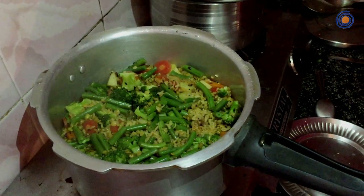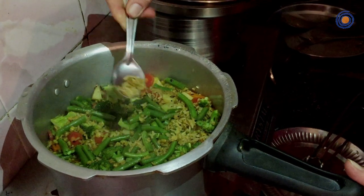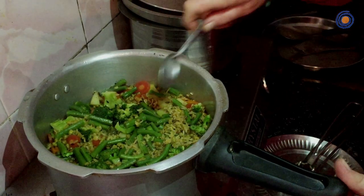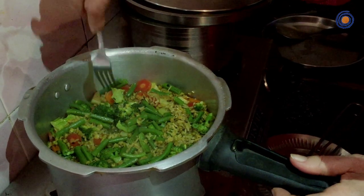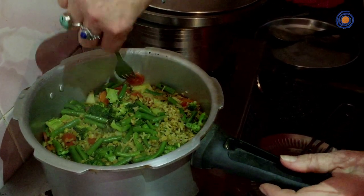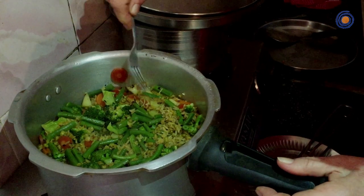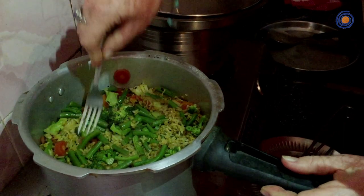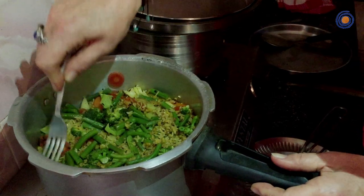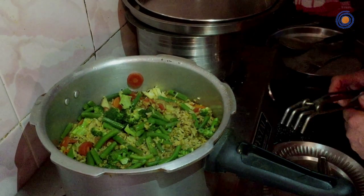Okay, in the meantime, we're checking the food. Look, it's getting really far, because now you see the rice is getting there. The vegetables are just a little bit hard still. Now, the carrot is good. The potato is soft. Wow, that means we're really getting there. Now, the beans are a little bit medium. So almost there, almost there. And it smells so good.